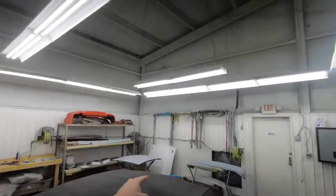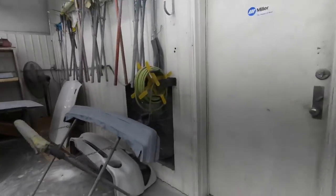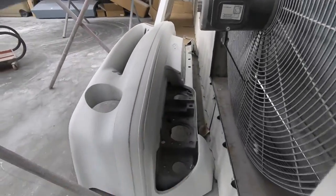Color reveal done. Anyway, I'm gonna wrap up the video here. There's not much else to say. I'm not getting the bumper today. They actually haven't pulled out the headlight assembly yet. Right here, still gotta pull that out.